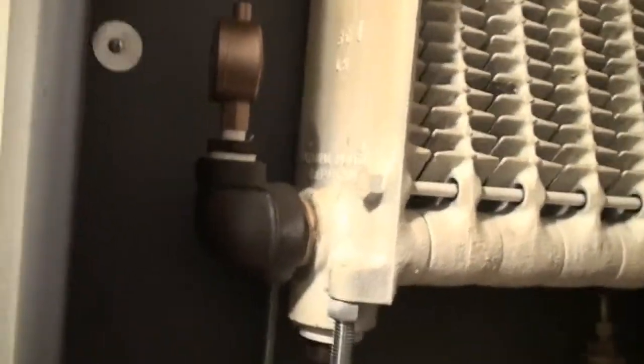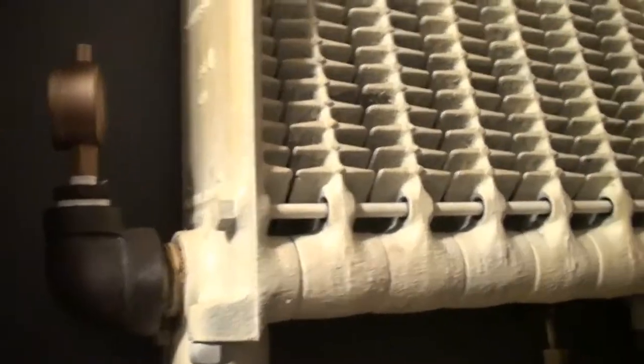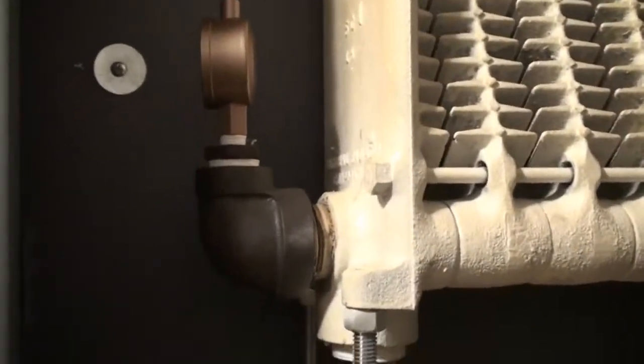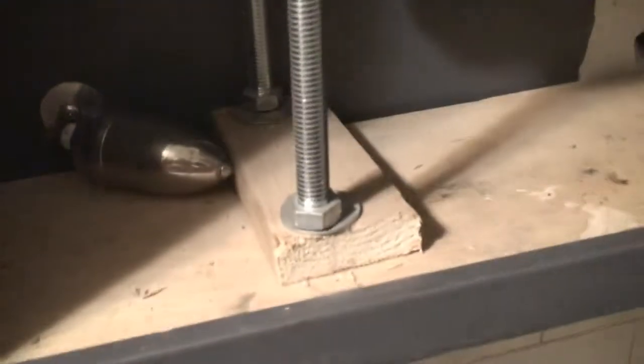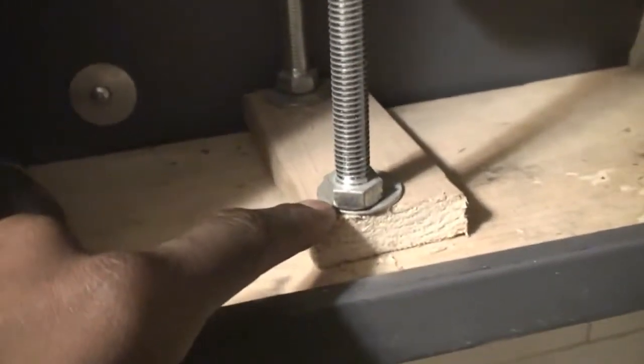Another important thing that I want people to take a look at, when it comes to the installation when you're working on a radiator that's on a one-pipe heating system, is where I have my air valve located. Now, also take a look at the legs. This is a valve that I took out because it's no good. You take a look at the legs and you see that I have washers underneath the stilts and a piece of wood propped underneath this.